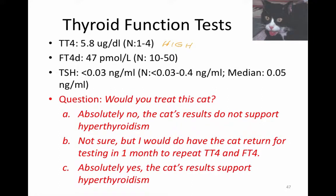If you remember Dr. Peterson's little schema, guess what? We got our diagnosis. Even though free T4, sometimes, as we showed before, can be normal. This is actually high normal. And we know that TSH in most hyperthyroid cats can be undetectable. And the problem with that is, so can it be in euthyroid cats.